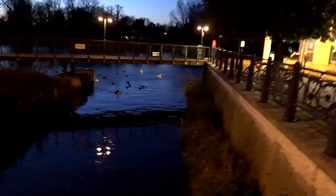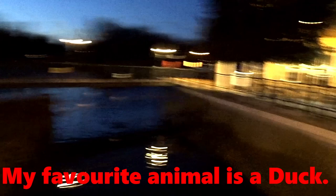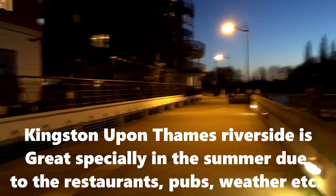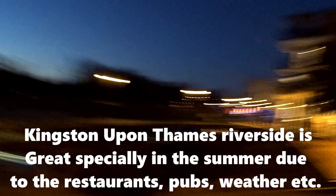As you can see, there is the River Thames in front, all the ducks and stuff are coming up, and the swans. I'll get some more footage of them in a minute. I'll go across that bridge, because you can go up there to Surbiton and back that way, where all the lights are on the boats, towards Ham, I believe.